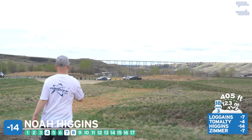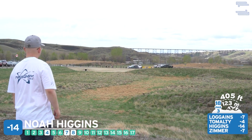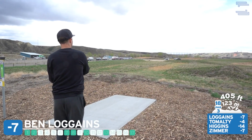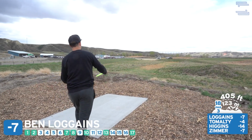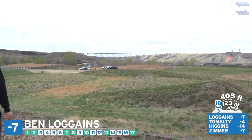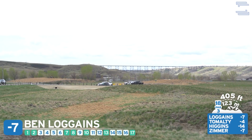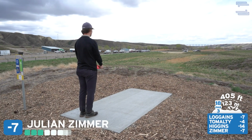Let's see if Noah can keep that scorecard clean. Wide to the left again. He's at the bottom of the hill. That'll be a hard birdie putt. And the hill is a bit more of a ridge, so you go over the backside quite easily. Boss from Ben, we all know he can get there, but we're all throwing hyzers, trying not to go long in an awkward way off the top. And oh, wow, what a shot from Ben.